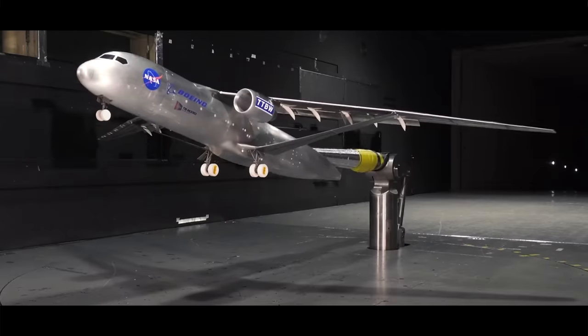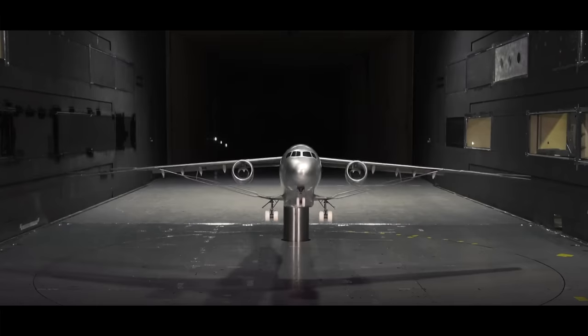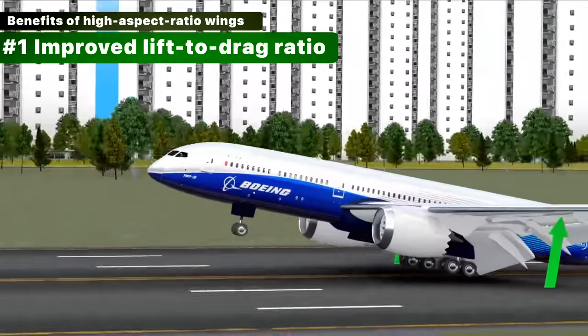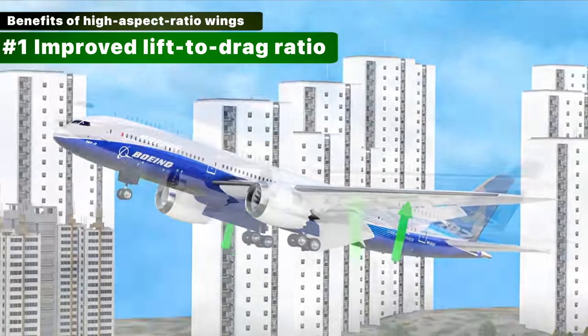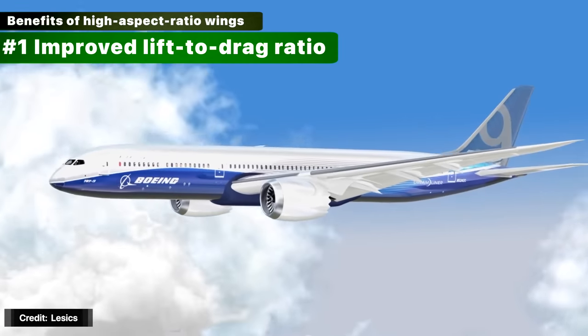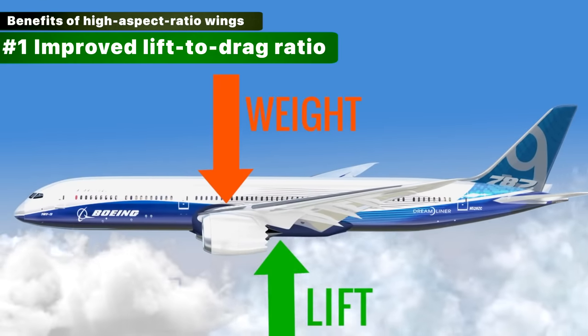The Transonic truss-braced wing is a very high aspect ratio wing, meaning that it has a very long wingspan and is very thin. So what's the point of making wings longer and thinner? Well, there are four key benefits. High aspect ratio wings have a lower drag coefficient compared to wings with a lower aspect ratio, but you can make them with the same overall surface area to generate the same amount of lift. This means that they can generate lift more efficiently.